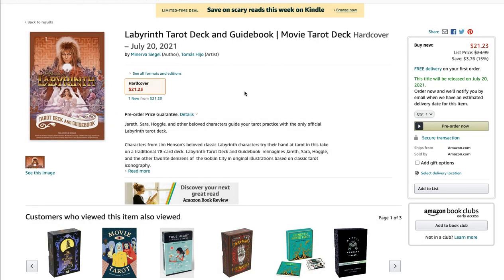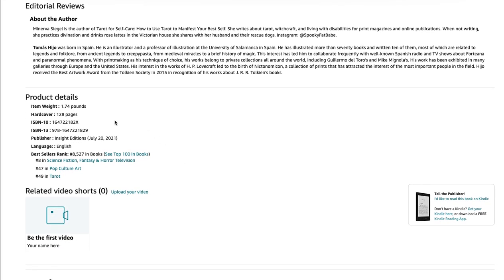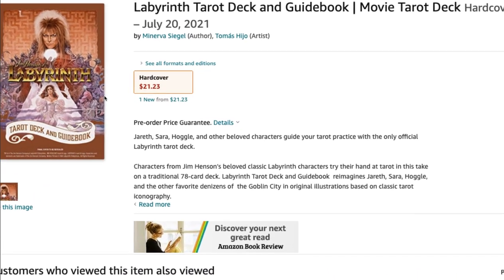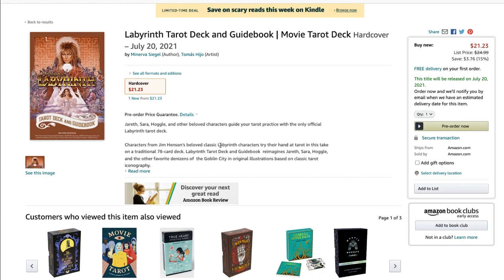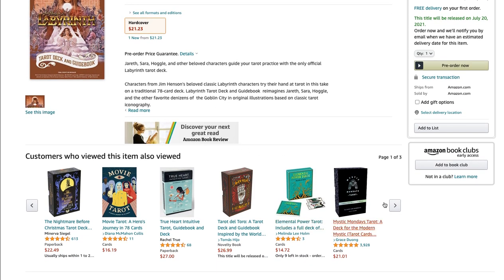Apparently, this person has just bought a truckload of licenses from various TV, movies, etc. This is £2. That's a beefsteak. That is a beefsteak of a tarot deck and guidebook, I gotta say as well. Hopefully, the cardstock will be good. It'll be decent. It is Goblin City. We can hope for the best and see how it goes. But yeah, there is that.